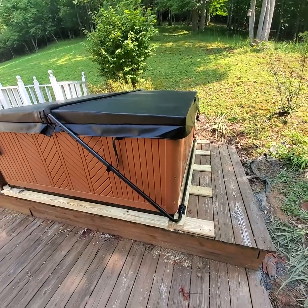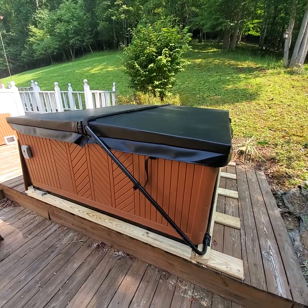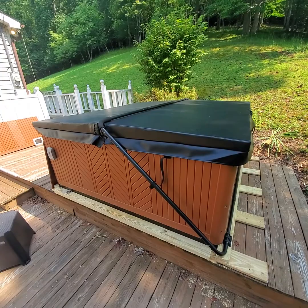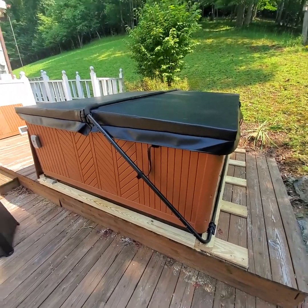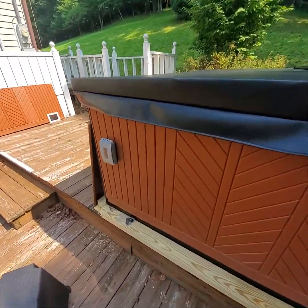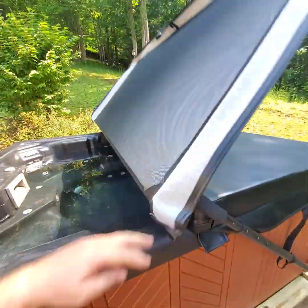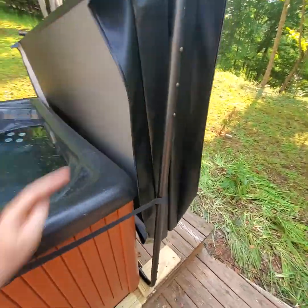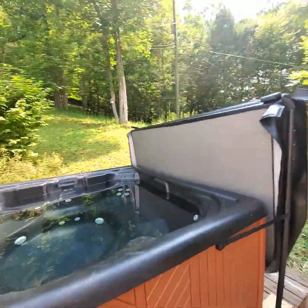So this is a 6-person plus 2 spa. It has a one-handed, hold your beverage in one hand while opening the top rack system here, and also a 30-minute automatic shut-off. So basically, hold the top and push it there. This is nice. It provides a little bit more privacy.